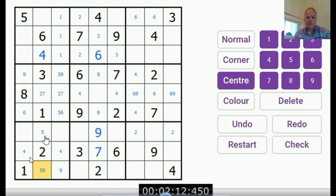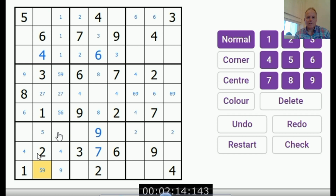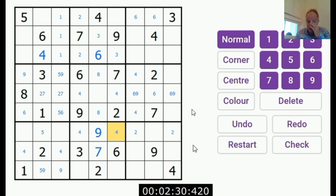The fact that 4s can't be in column 2 down in this box or this box allows this 4 to go in. And 2.5 minutes in, I've now got 4 digits placed for sure. It's very low return, indicating, I think, that the puzzle is pretty difficult.